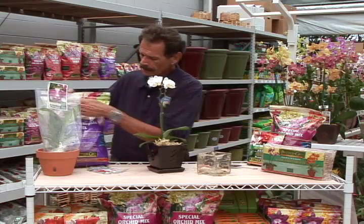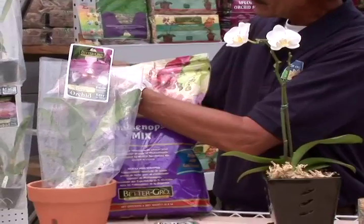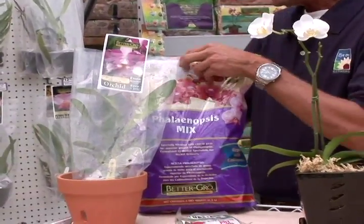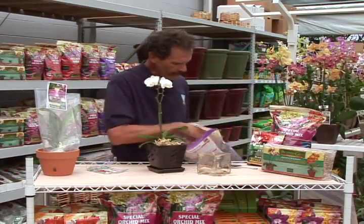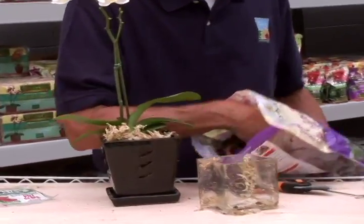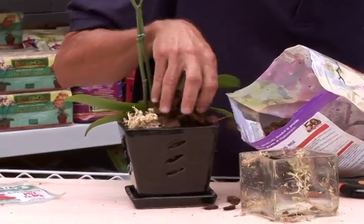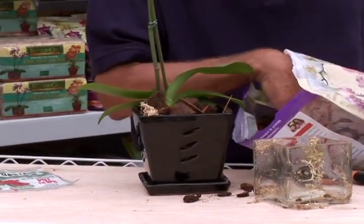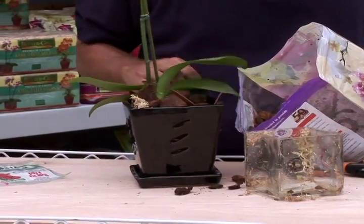Now, very easy Phalaenopsis mix from Better-Gro. Go ahead and tear the bag open. It is resealable and it will snap closed. Oh, look at this stuff. This is awesome. The best you're going to get is from Better-Gro. Go ahead and start backfilling very carefully. Fill up the air spaces around the moss.